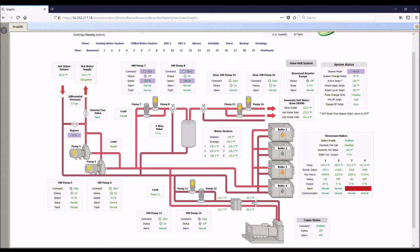5 and 6 are the secondary system pumps, which are operating kind of strangely right now because we're doing that water balance. I think this might be in hand here in the penthouse. 7 and 8 provide heat to the domestic tanks to heat the domestic. 11 and 12 provide the heat to the heat exchanger, or basically recirculate the water and inject the heat from the cogen heating loop into the heating water loop. 13, 14, not sure what that is, but 15, 16 are the domestic recirc pumps. And then there are more pumps down on the basement floor for the snow melt system.